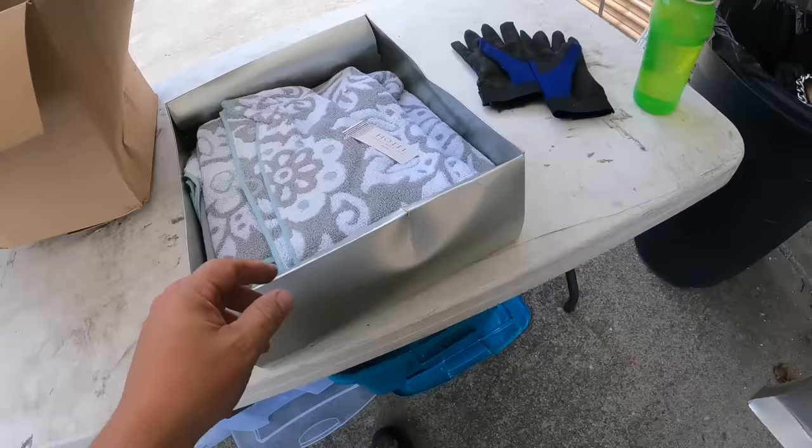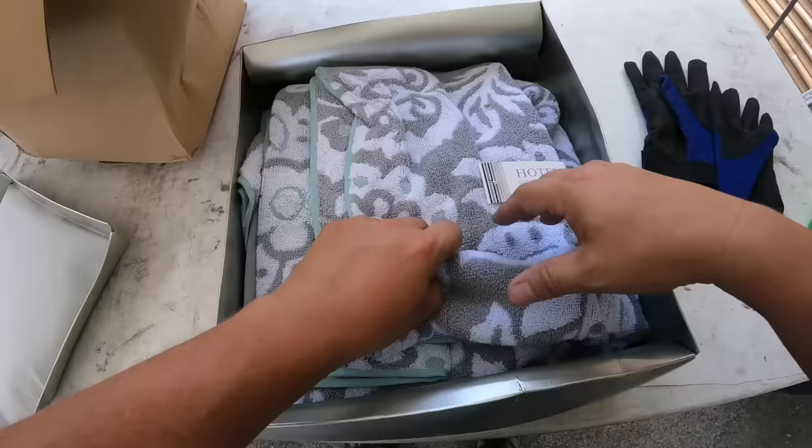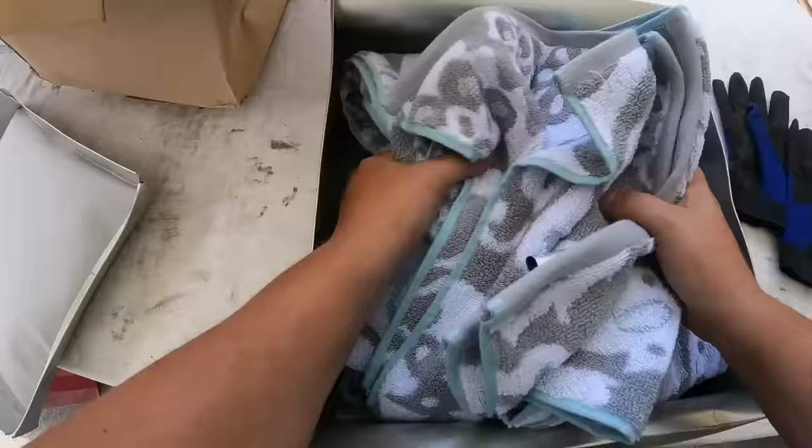Oh, wow. Look at this. Brand new towels. Hotel collection. Hotel collection is very good. Very good stuff. Ooh, yeah. Yes. Those are coming home with me.